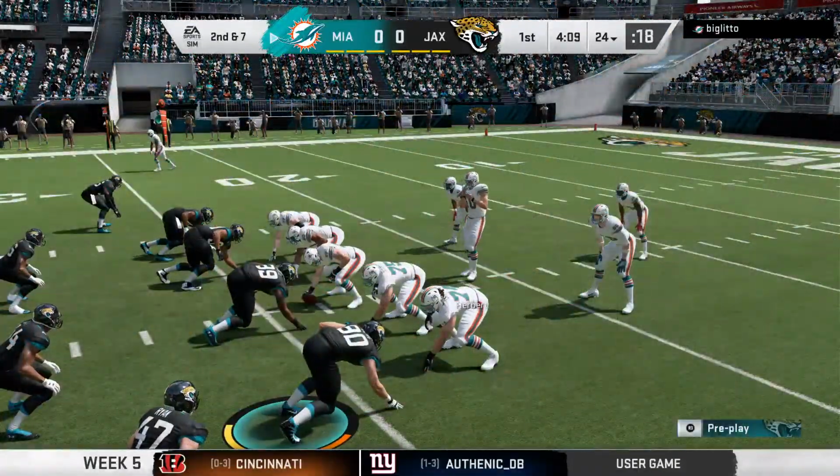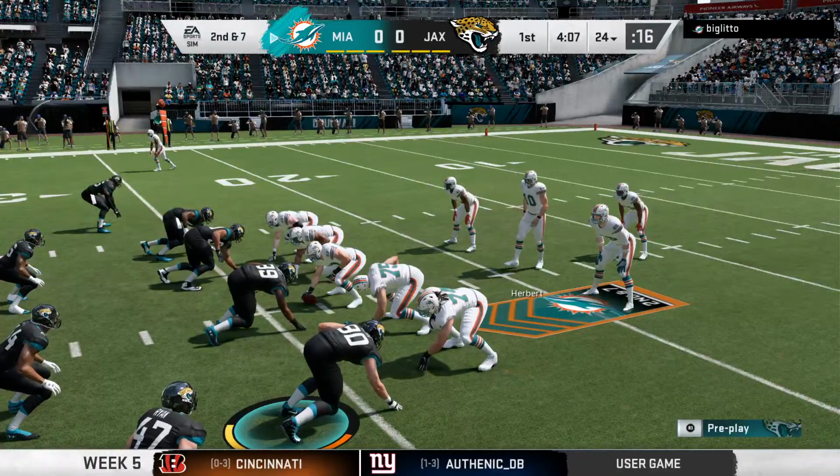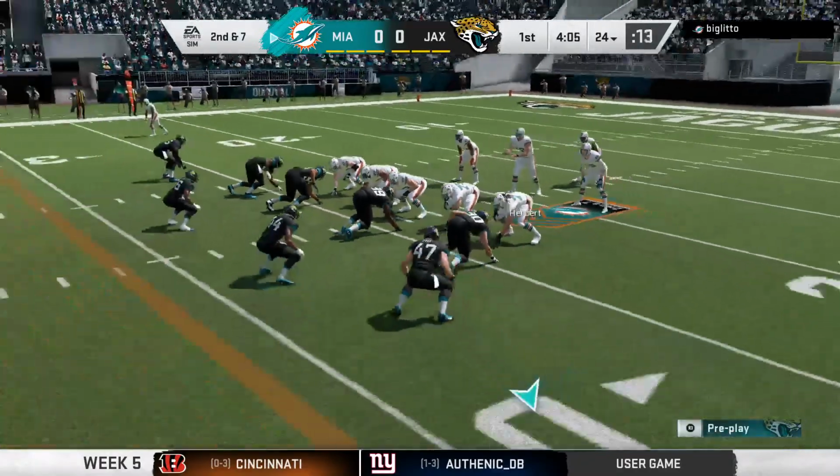3 yards on that last carry. Here's 2nd and 7. I'm coming after you. Hard.